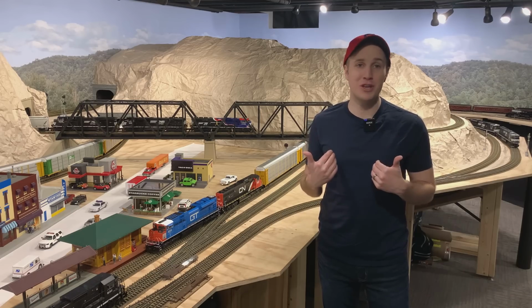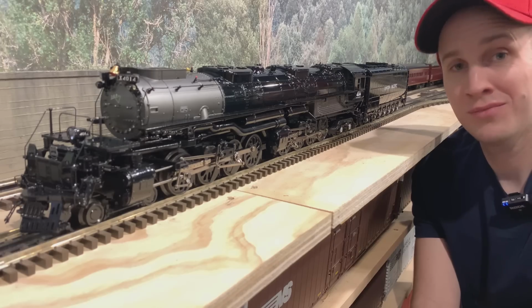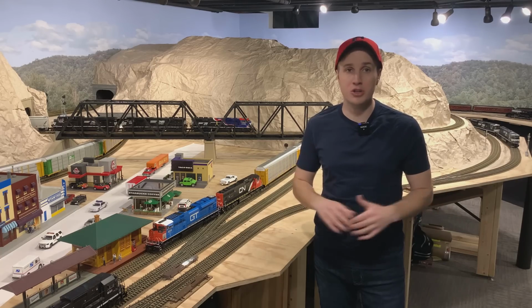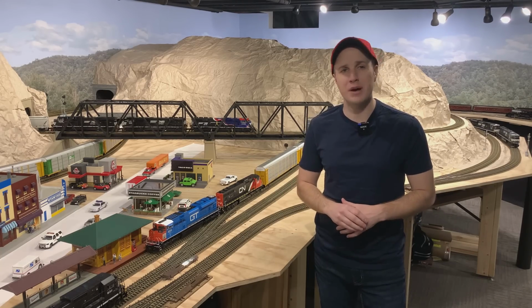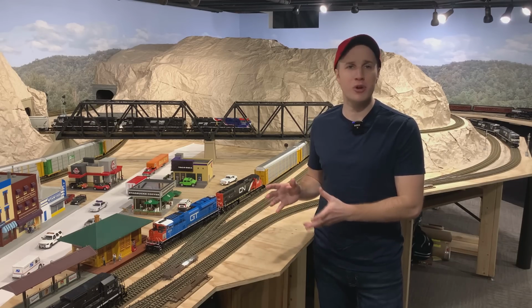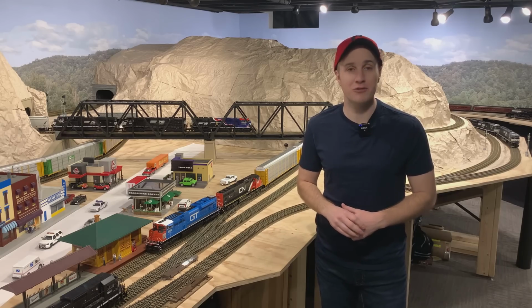I longed for the day when I'd have a layout big enough to pull a 52 car train of my own. I longed for the day that I would own an MTH Premier Big Boy to do it. I think today is the day. Now look, I've amassed a pretty large collection of rolling stock for someone my age, over 500 freight cars by my estimation, so it would be too easy to just throw 50 random freight cars together and call it a day. No, we can be more creative than that.